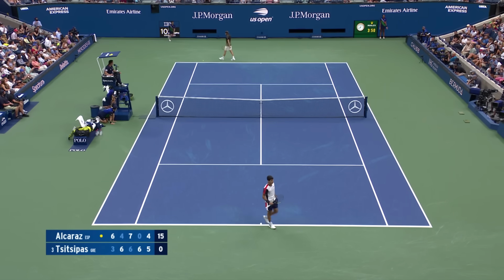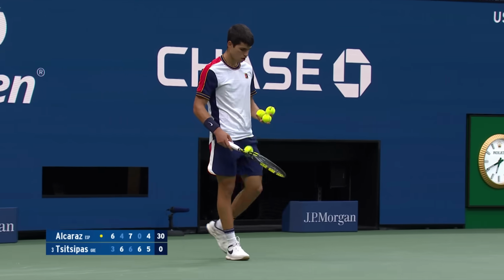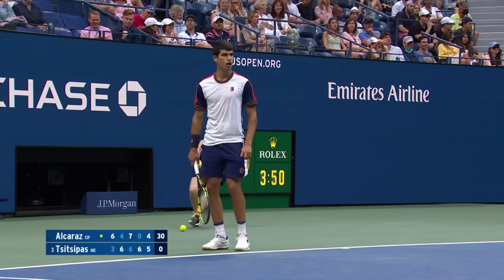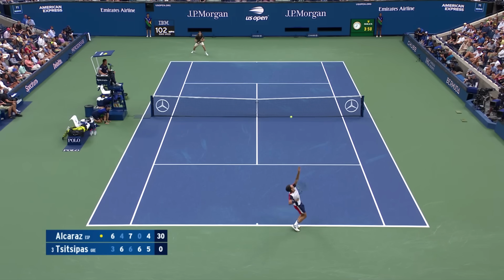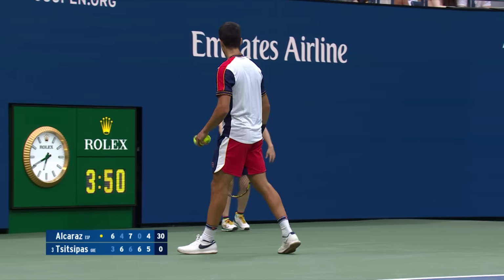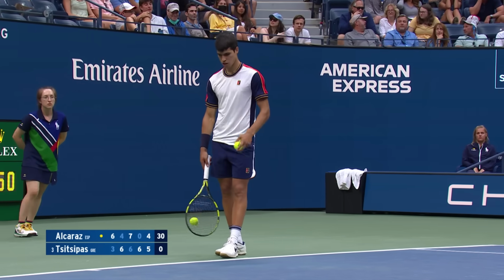Forehand dropper. He's used it well. Front part of the court. 30 love. It's there for him. Tsitsipas way back to try to defend against that immense pace. Alcaraz not hitting the serve as big as he might have at the beginning of this match, but hitting his spots well right now. That just getting into the body of Tsitsipas, unable to do anything with it.